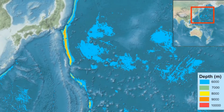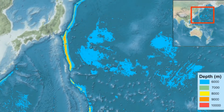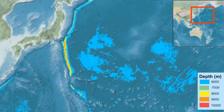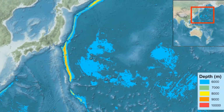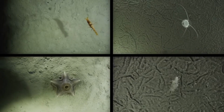You see typically the deep ocean trenches are what people think of when they think of the Hadal Zone, deepest parts of our ocean. But you see these vast areas of blue across the ocean, across the seafloor, that are also Hadal Zones. We don't know what lives there. We've never explored these areas. And so we learned so much about just getting a glimpse of what's there.